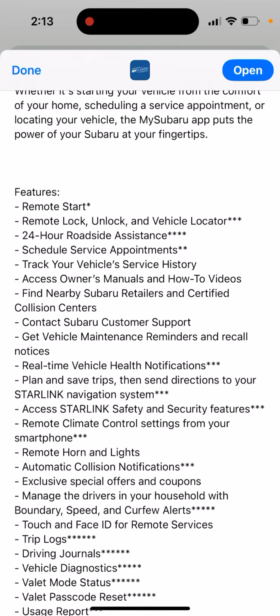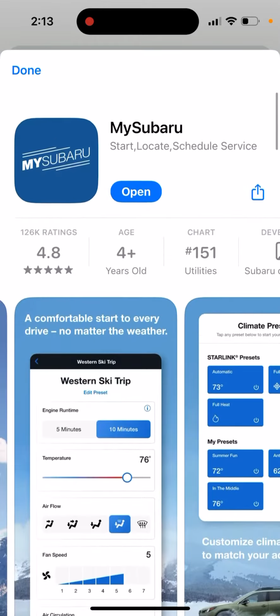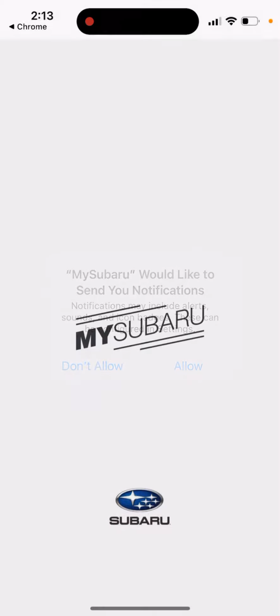So yeah, all of the features which you can use here, and it seems this app is just becoming better and better. So yeah, here you have that. So here's the app.